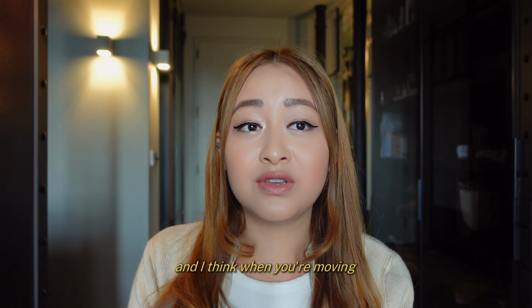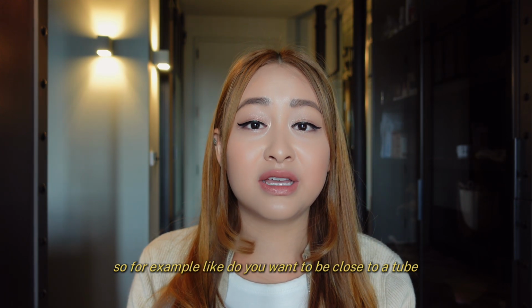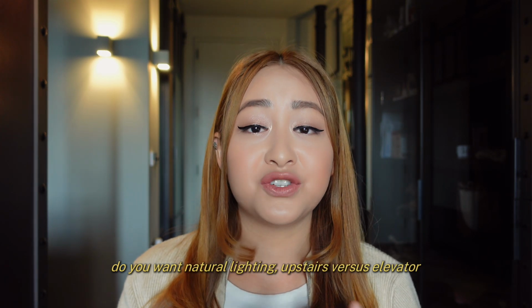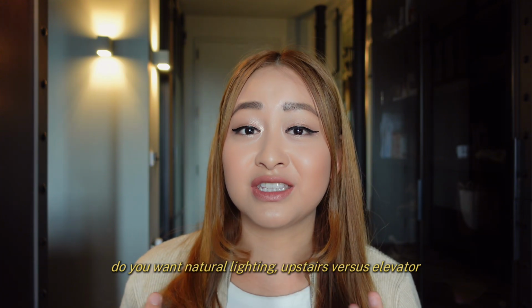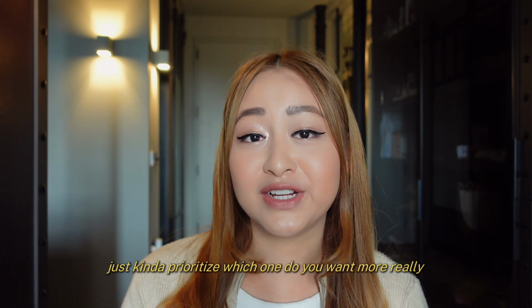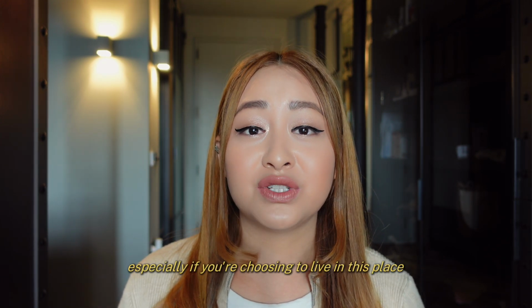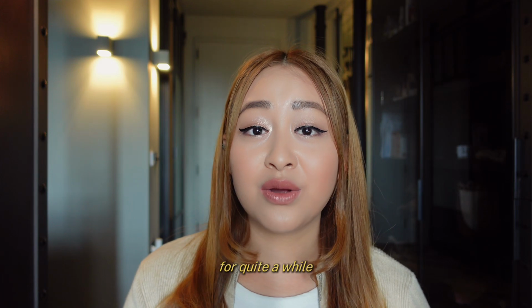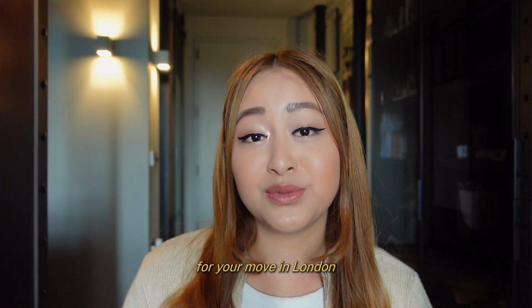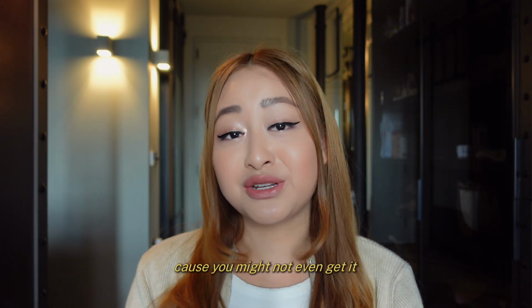And I think when you're moving, also have an idea of what you want in your apartment. For example, to be close to a tube, natural lighting, stairs versus elevator. Just prioritize which one you want more, really. These are things that will make it more comfortable, especially if you're choosing to live in this place for quite a while, and make it easier for yourself for your move in London. And then when you're doing the viewings, don't get too attached to the places because you might not even get it.